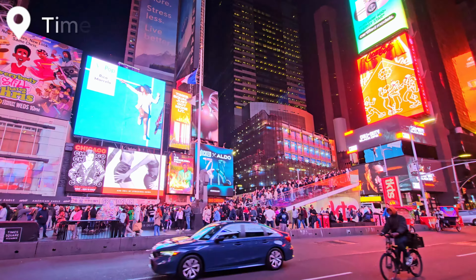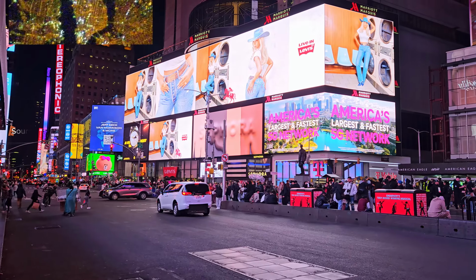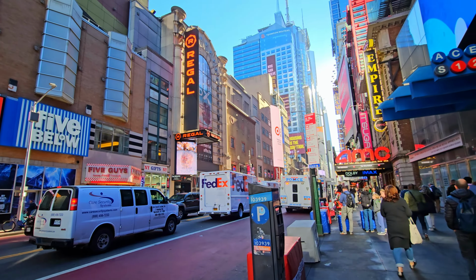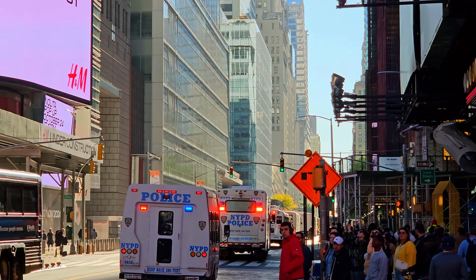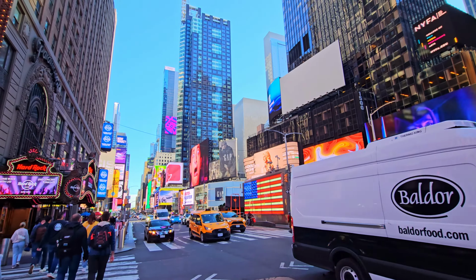Our first stop is Times Square. Its massive digital billboards make it so bright that it's visible from space, earning it a nickname, the crossroads of the world. Around 400,000 pedestrians each day pass through Times Square, making it one of the busiest intersections in the world.